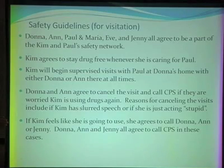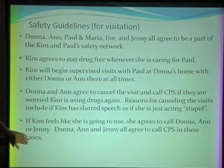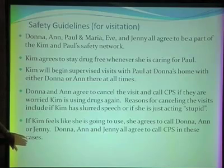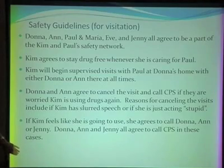If Kim feels like she's going to use, she agrees to call Donna, Ann, or Jenny. Donna, Ann, and Jenny all agree to call CPS in these instances. Mom has actually agreed to this. Mom signed a release, and Mom knows, and Jenny said, I'm your best friend, but I'm calling your social worker if you can't do this plan. That's how transparent these meetings are. And if we can't get that level of agreement, we're going to have to keep working till we do.